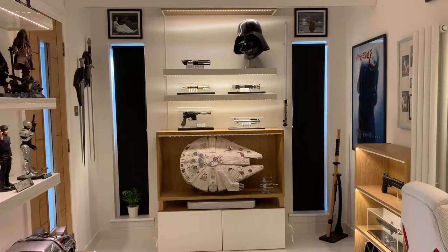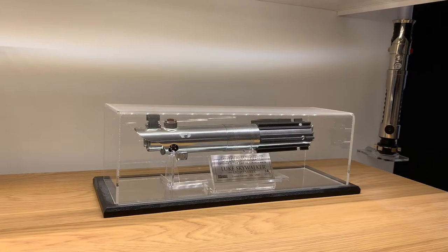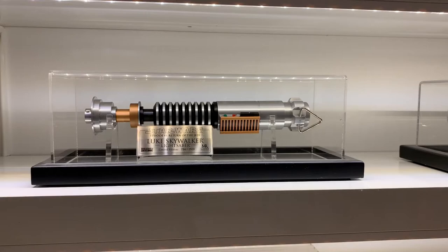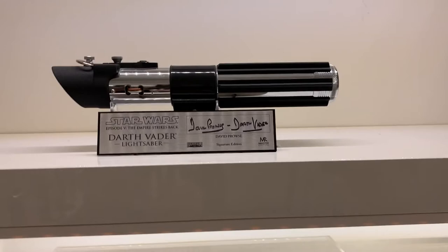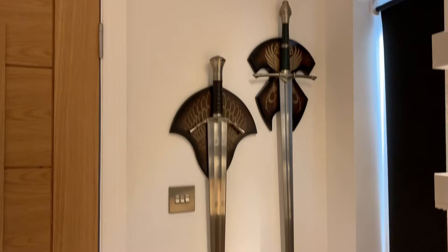Okay, so we are going to take a tour round my room where all my collectibles are. We have the Master Replicas Luke Blaster. Then we have the ESB Luke Skywalker Saber. Moving up to Return of the Jedi Master Replica Saber. We've got the Obi-Wan Kenobi Saber. And we have the Darth Vader Saber with signature plaque. And then right next to that, we've got the EFX Darth Vader lid. A couple of autographs. We've got Mark Hamill up here, signed in person, and Carrie Fisher. Moving down, a couple of Lord of the Rings swords, Boromir and Strider.